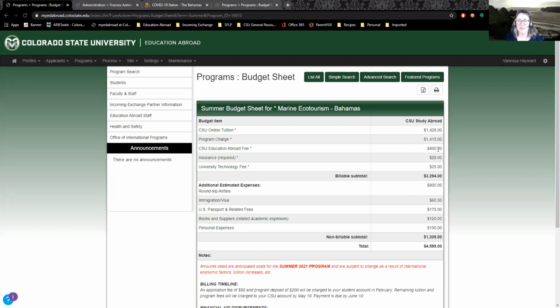The education abroad fee at $400, this is something that every student pays at CSU when they go abroad for a 4-credit experience. And it's $400 when it's during a break or a summer term. So this is our lower amount at $400. The insurance, $28, it's required. You're going to be so happy that you have it if you need it. Hopefully you won't need it. And then the university technology fee at $25. Everybody pays this every semester that they take 1 or more credits at CSU.